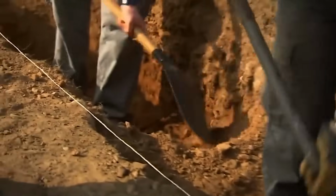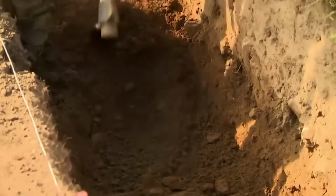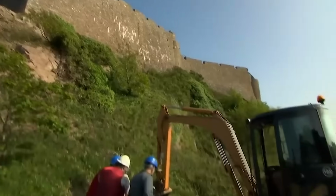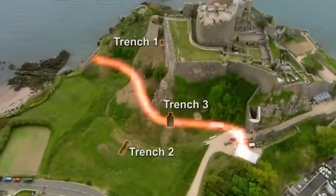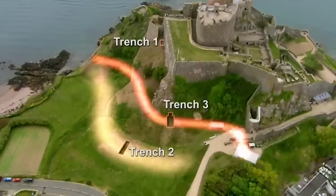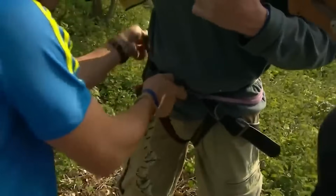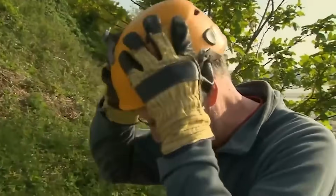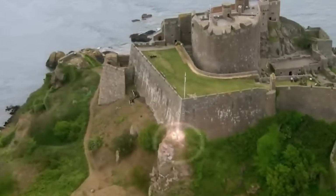The rock-cut ditch is deeper and wider than anyone expected, but it's producing little to help us date it. So Trench 3 goes in to see if there is a second ditch cut below the western wall. If Stuart's right, it should run tightly butted up against the lower slopes of the castle, parallel to John's Ditch. But the question remains, where's the wall that should go with it? Stuart has a hunch and is about to boldly go where no landscape investigator has gone before.